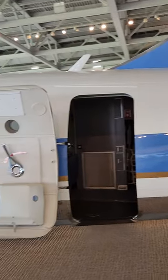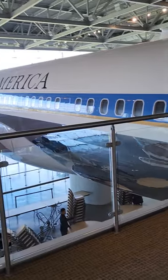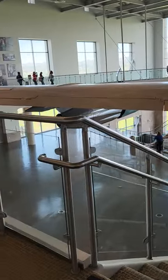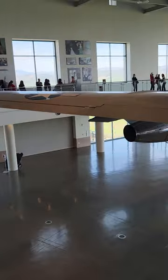Ayan. Yung actual Air Force One niya. Nice. Rare experience. Laki niya, no? Ang laki-laki niya. Right? Amazing experience. So now you have a short glimpse of how an Air Force One looks like.